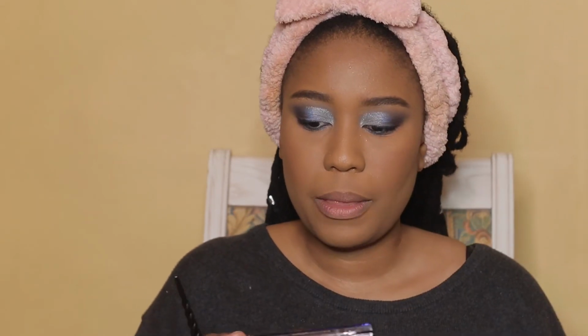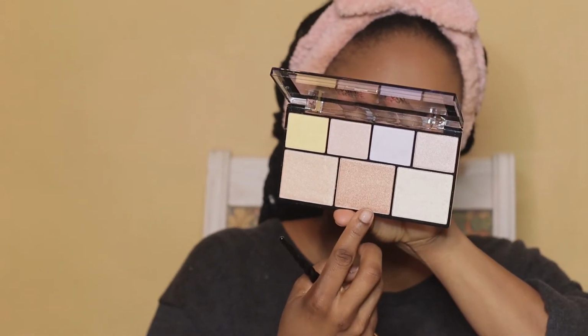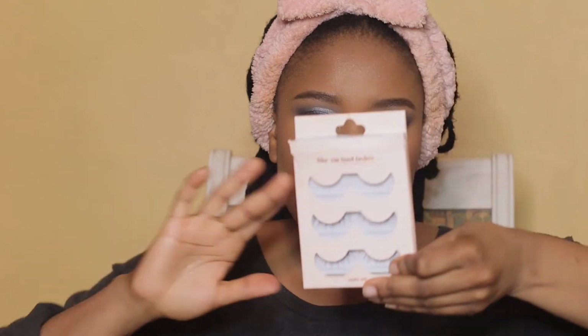And then I'm going to actually go into the Strobe of Genius illuminating palette, the NYX one. And I'm going to take this middle bronze color right here, and just add that to my cheeks to add some glow vibes. Glow from within, some to my forehead, to my nose, some to my chin. So I'm actually going to use the Scarlett Hill lashes right here.